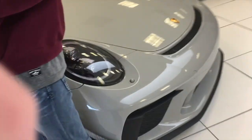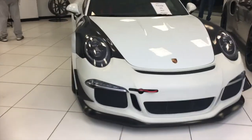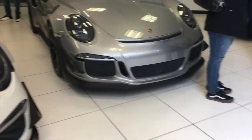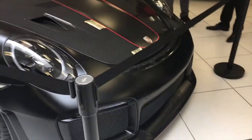My bad. Not a GT2 RS. I'll tell you that. My bad. Got the phone. Porsche squad. The Porsche squad. Oh my gosh. These are crazy GT cars. These are like racing stuff, probably. My first car is going to be my first.